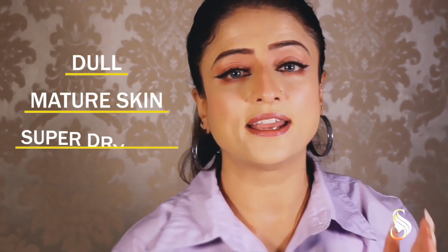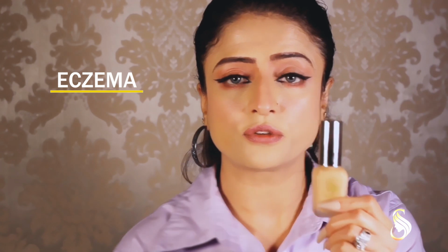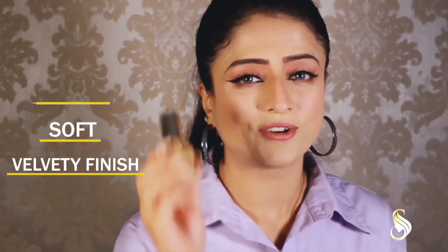It is best for dull, mature skin, super dry skin. It's a dream for those people who suffer from eczema because it's a beautiful hydrating formula. If you haven't got dry skin but you want a glowing, radiant, soft and velvety finish, then I would suggest this is your best option.